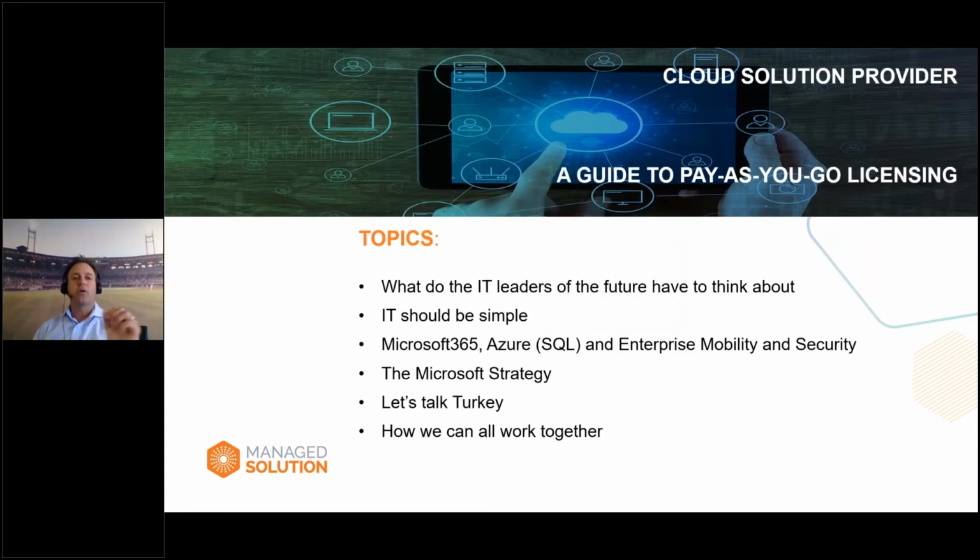So what we're going to talk about. As an IT leader, or a person selling services like Managed Solution, or a CIO, or even a CFO, how do we look at IT in the future? And we'll get to the licensing and how we buy that very quickly here. IT is pretty simple, and I'm going to do something that I don't like this term, but dumb down a little bit today to conceptualize what I think Microsoft's doing well and the way we should be viewing IT.